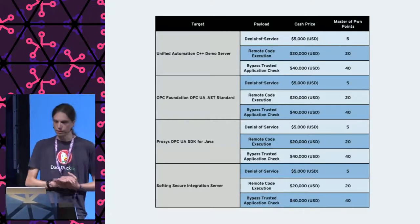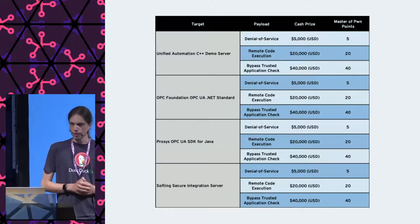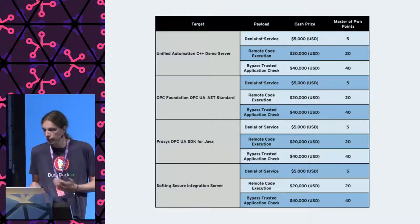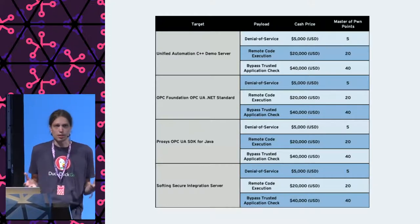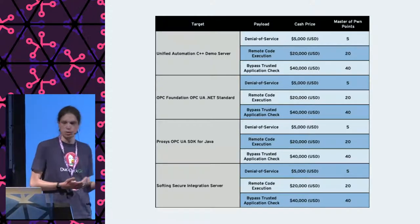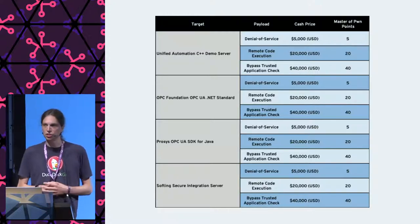And there can also be different kinds of targets. So in Pwn2Own Miami this time, there was the OPC UA server category. There were three different levels of payload. If you have a denial of service payload, then you get 5 points and $5,000. Because even just being able to crash an ICS application can be very serious if it's something that, for example, controls the electrical grid. Then the next level was remote code execution, so taking over the machine. But there was even a higher level here, which was bypassing the trusted application check.